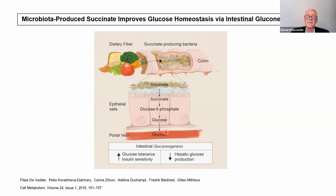And we confirmed this in vitro by showing indeed that Alistipes can convert cellulose into succinate. It is the epithelial cell that is responsible for the gluconeogenesis. So that explained to us why these chicks were doing better, simply because they had this episode of darkness which they could overcome due to this cellulose being present in the ceca.